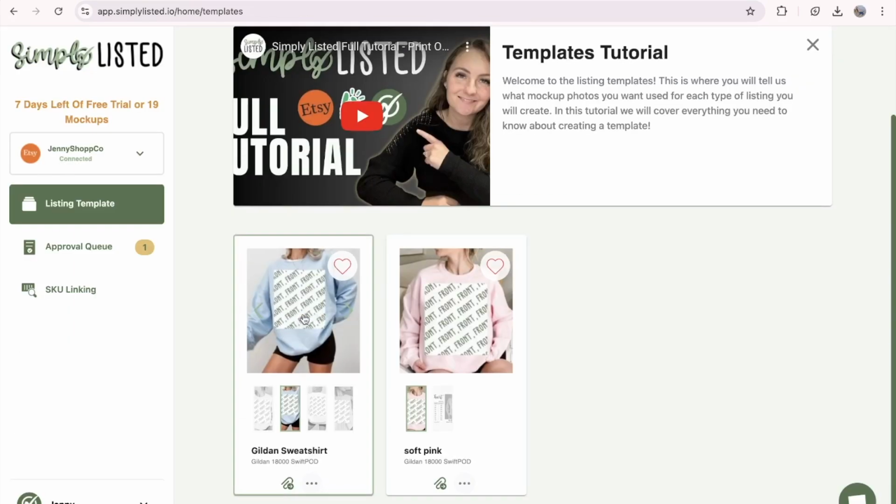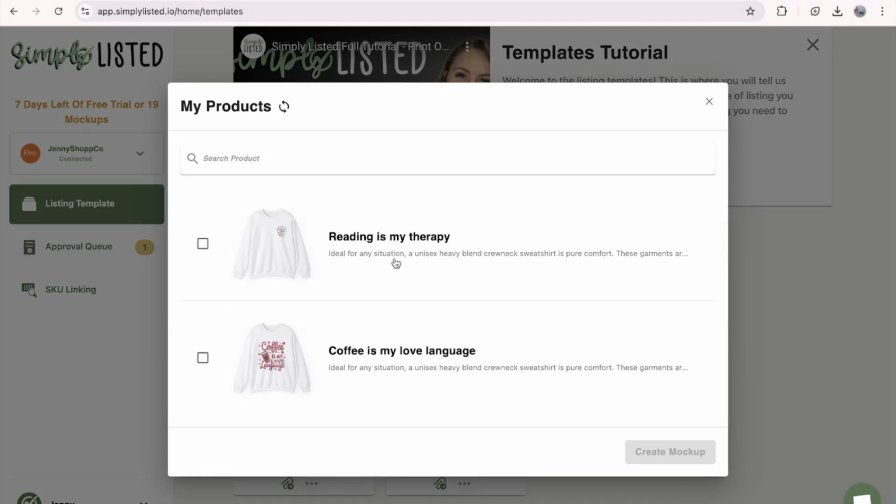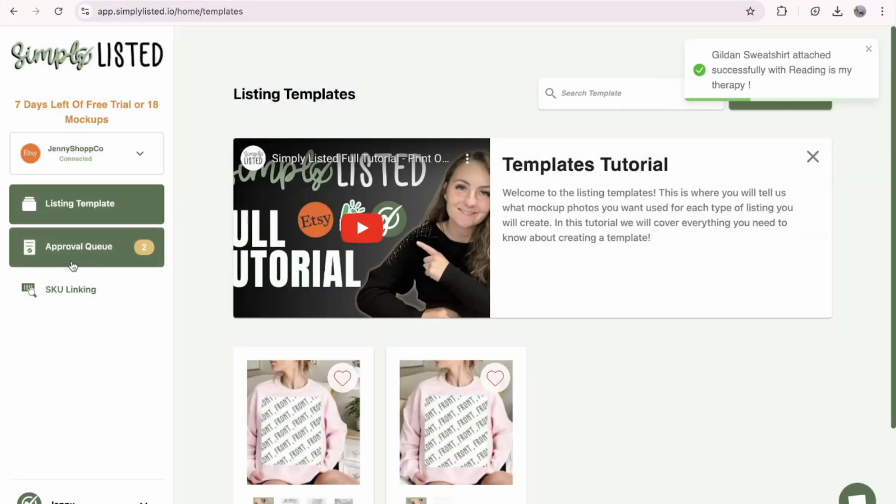We're going to click on our template and it's there. Okay, so Reading Is My Therapy is the one that I want to create. But if I wanted to create even more at the same time, I could click both. But I already did this one. So I'm going to click create mockup. And now I'm going to go over to the approval queue.